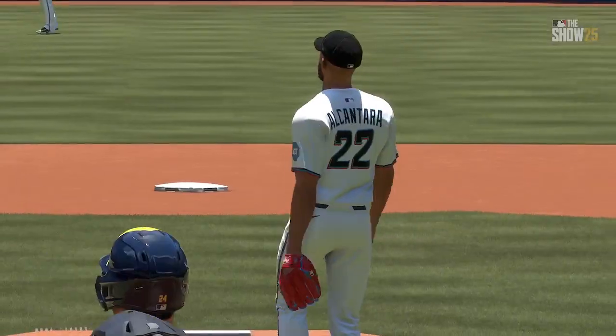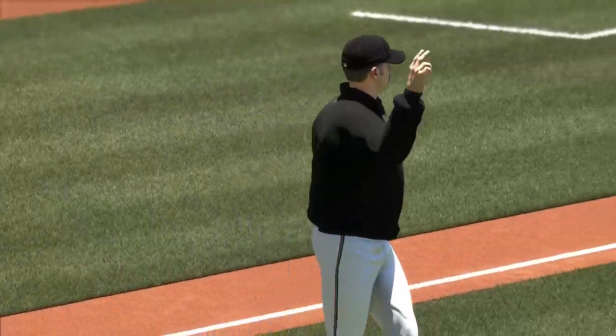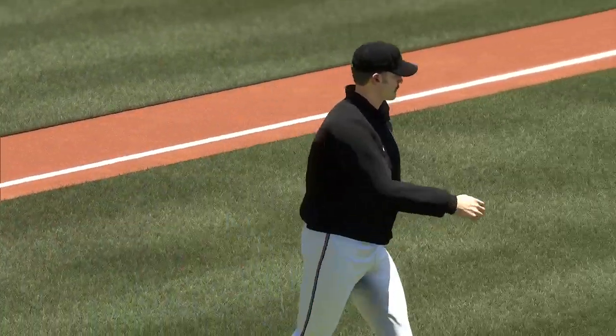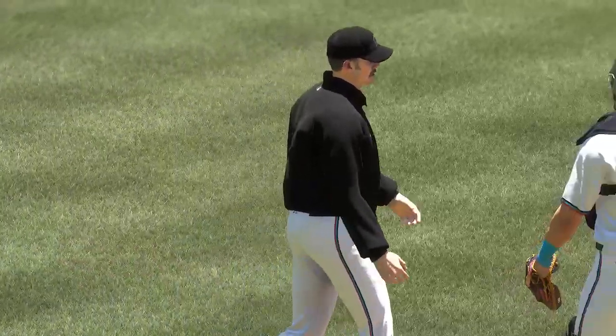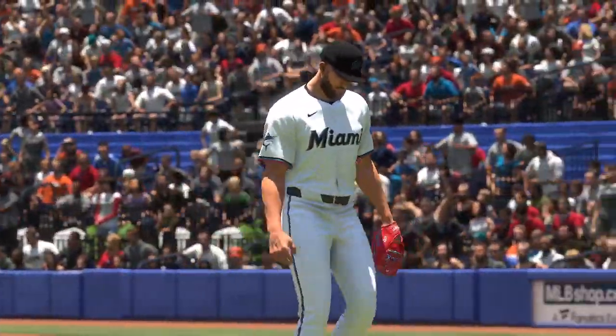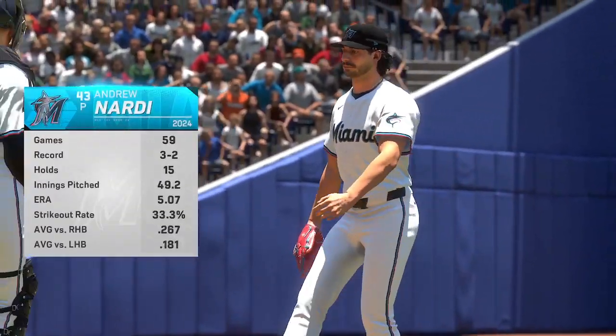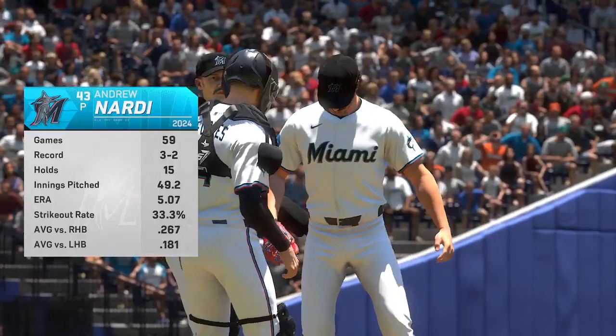This is the kind of thing that can really fire up a ball club. Now the Marlins manager out of the dugout, and he'll make a move to the pen. Sandy Alcantara won't go any further. It's a 3-run game, and we'll be back to tell you about the new arm in a minute. Andrew Nardi taking over on the mound. He's into the game with the bases empty.